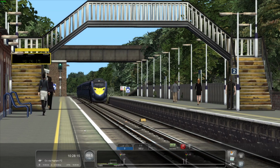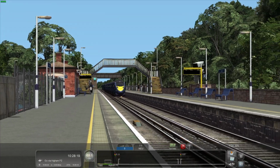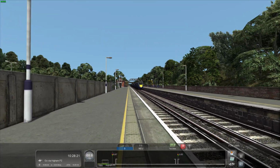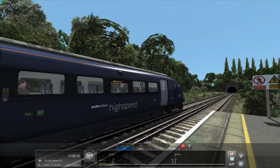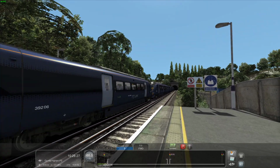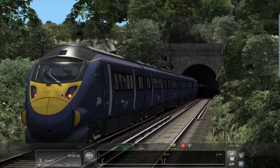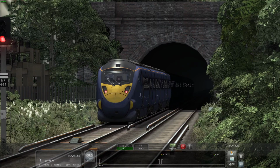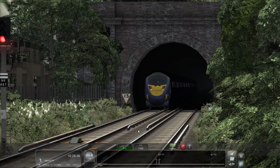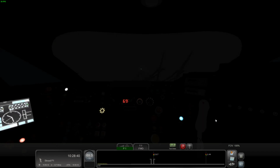Horn for the tunnel. And 3, 2, 1. Horn for me, the train spotter. Oh my god, good I caught that. And there we go, into the tunnel. It's warning us for now 15 at Strood.